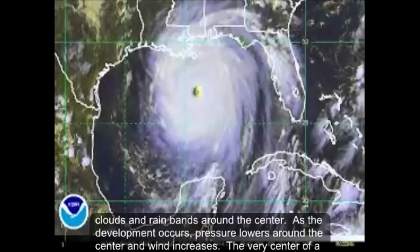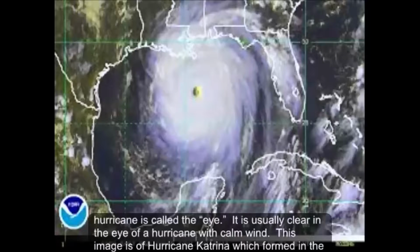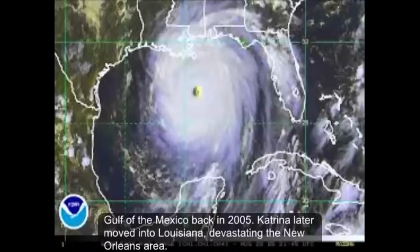The very center of a hurricane is called the eye. It is usually clear in the eye of a hurricane with calm wind. This image is of Hurricane Katrina, which formed in the Gulf of Mexico back in 2005. Katrina later moved into Louisiana, devastating the New Orleans area.